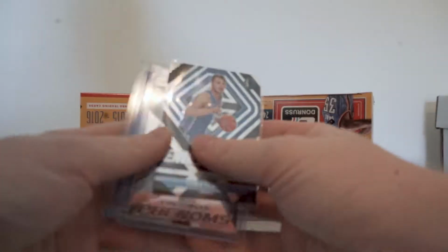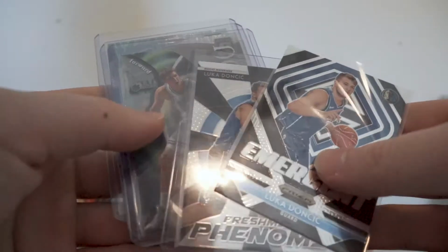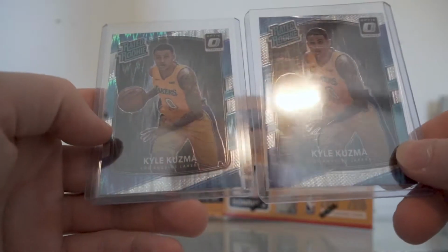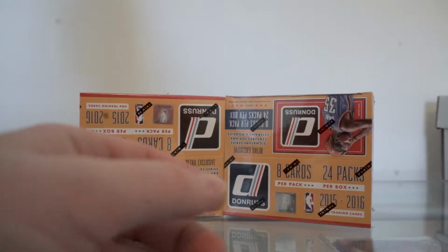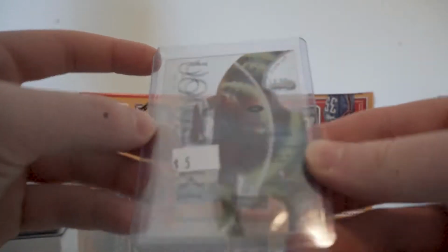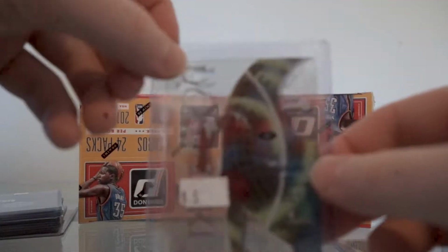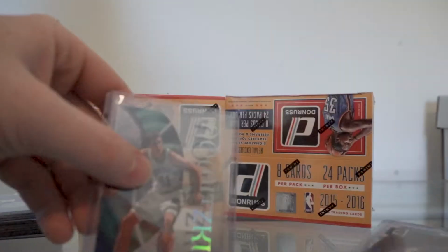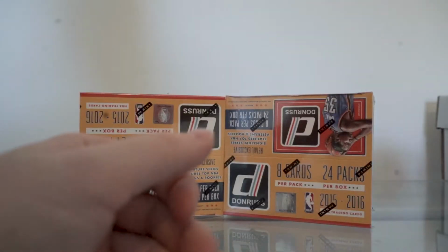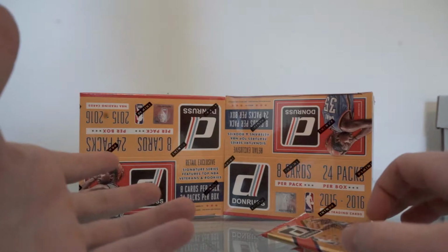From one guy, I ended up getting this Luka Emergent Freshman Phenoms Luka, these two Rated Rookies for Kyle Kuzma, and this Dirk Nowitzki, clear from Skybox 99, I believe. Yeah. And I spent a total of $18 on these cards. And then everything else I got from one guy, and I spent $70 on everything total.